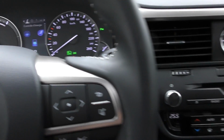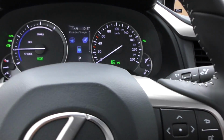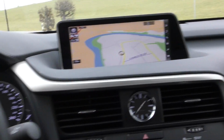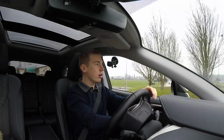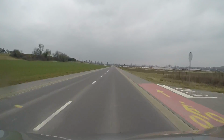And technically the car is already turned on, but we don't hear it because it's a hybrid. So that's the front with the screen and a massive panoramic sunroof. So yeah, there we go, and I bring you here on the road right now. I'm currently on the road, in the countryside, as you can notice.